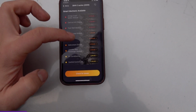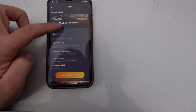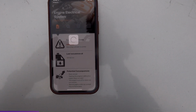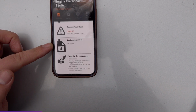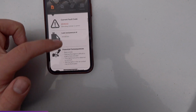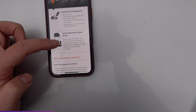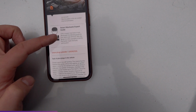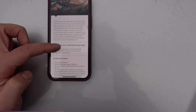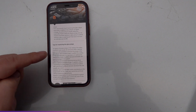Now the way it works is if I bring up one of the faults in my car, so let's go to an engine fault and something like a glow plug fault, and I enter Smart Mechanic, first thing it's going to do is bring up the fault code, and it's going to give me a much more detailed look at what this fault code is. Rather than just a generic code, I've got potential consequences and even a guide from the smart mechanic, and it's going to tell me about what the glow plugs do, how it works, symptoms of it, and possible errors of how it's caused, even tips for replacing the glow plug.